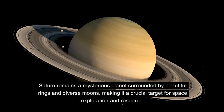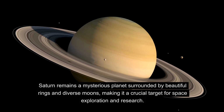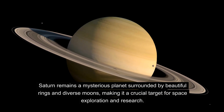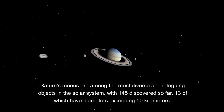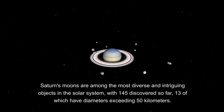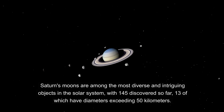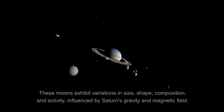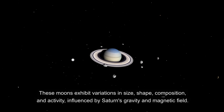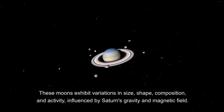Saturn remains a mysterious planet surrounded by beautiful rings and diverse moons, making it a crucial target for space exploration and research. Saturn's moons are among the most diverse and intriguing objects in the solar system, with 145 discovered so far, 13 of which have diameters exceeding 50 kilometers. These moons exhibit variations in size, shape, composition, and activity, influenced by Saturn's gravity and magnetic field.